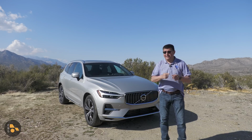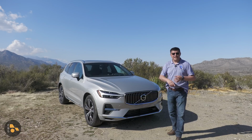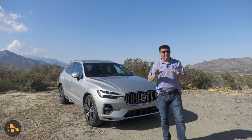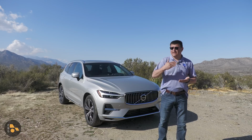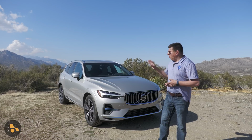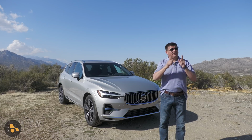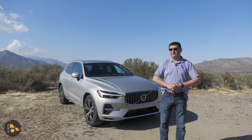On the other hand, if you are the kind of person that religiously plugs this in at home, plugs it in at the office, then you're going to be operating most of the time in electric-only mode, and only when you need extra power, when you're driving it more sportily on your favorite winding mountain road, or when you're going on a longer road trip, will the gasoline engine kick in. And there, you're definitely going to have a big impact on emissions.